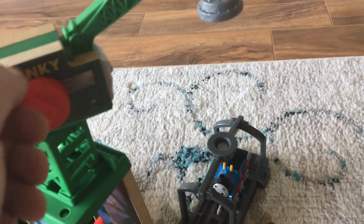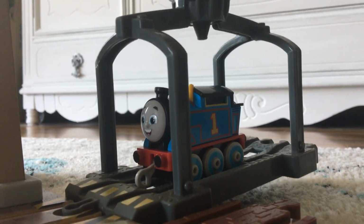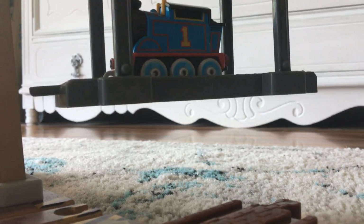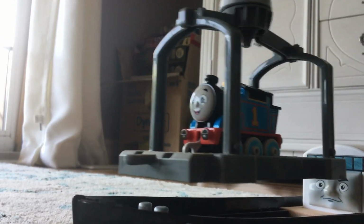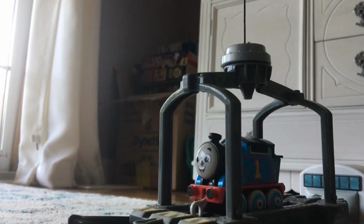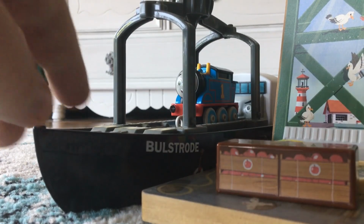This is easily one of the best parts of the set. It has a magnet on top so you can lower down the winch from Cranky and hook it on. It's a track piece itself so you can put it on and off no problem. You can lift up your engine in the air with Cranky. You can carry him around with the gentlest of ease high across the harbor to be loaded onto, I don't know, maybe he probably can't be loaded onto Bulstrode. And oh, wait a second, what's this? He can be loaded onto Bulstrode! And now little Thomas can get his first ever vacation to the island paradise of Kokomo.